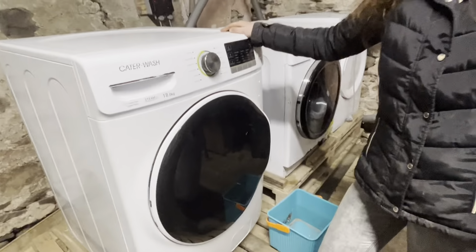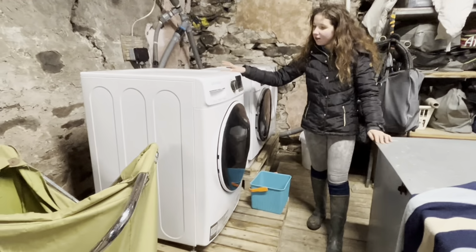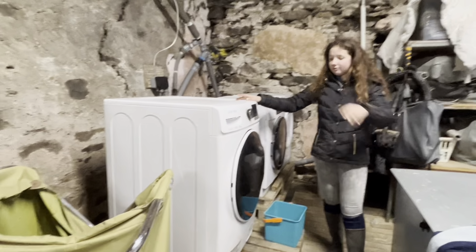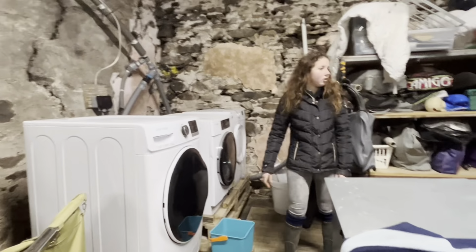So we have this massive 18 kilo washer, which is specifically for horses, which is great because it can withstand the damp barn and we can fit in massive loads. And then next to that, we just have one that's more for general household use.